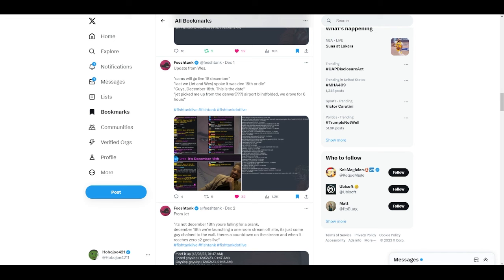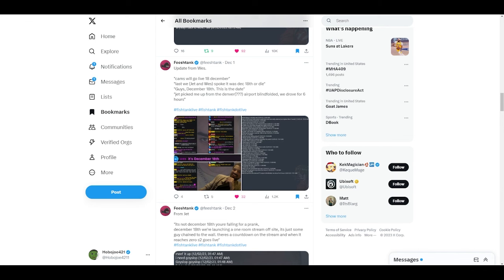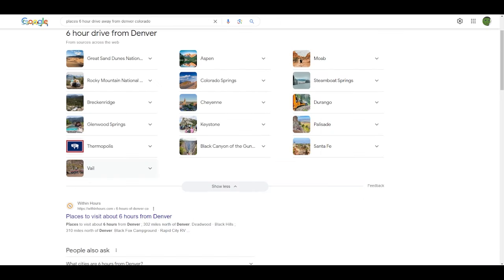TV confirmed the date that the cameras will go live on the 18th of December. And now, after viewing the trailer, we have confirmed that it is the 18th of December. He also stated, Jet picked me up from the Denver airport blindfolded, and we drove 6 hours. There are plenty of places that are 6 hours from Denver. However, with Fish Tank, we do know that there is a heavy amount of gaslighting, and with season 1 being swatted, who knows if it is 6 hours from Denver or if this is a ruse.